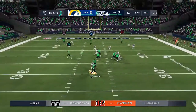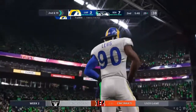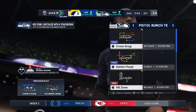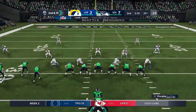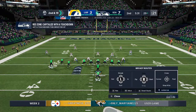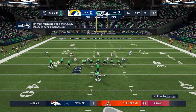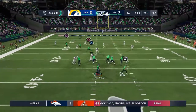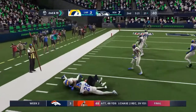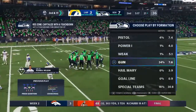After the interception, here's Wilson. Nowhere to turn this time, and he goes down. Sacked back at the 29. Terrell Lewis. He's the one that got home and takes him down for a loss of 9. And they need to work to at least get some of this yardage back after the sack. 2nd and 19. Another try after the first down sack. Wilson, they'll find Everett there, complete. They'll get 9 there as that sets him up better for 3rd down.